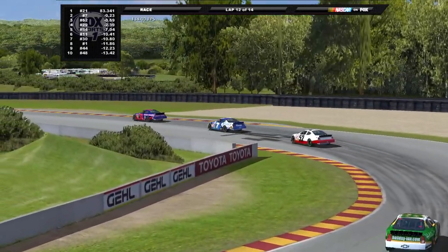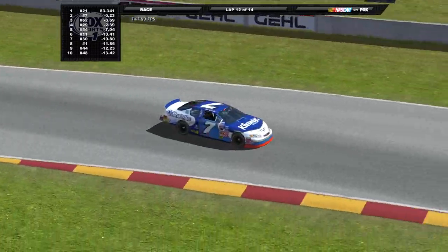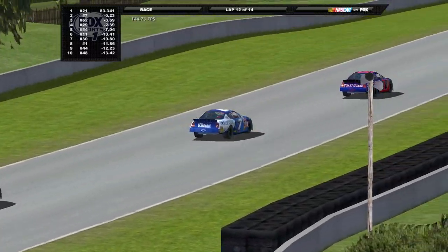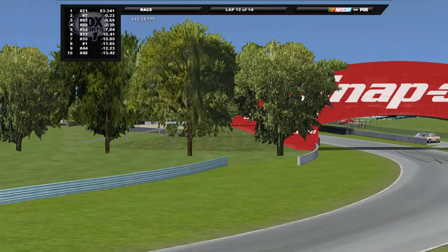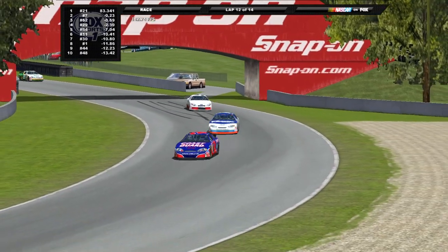And that's what Harvick needs if he wants to stay out in front. Randy LaJoie giving it his all. Harvick giving it his all. Brad T giving it his all. All 3 of these drivers right there trying to win here at Road America, and be the first winner in Money Car history at this track.